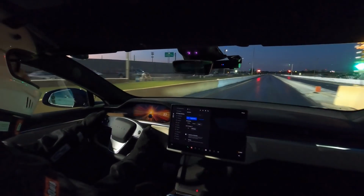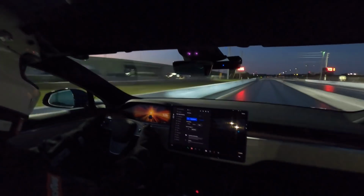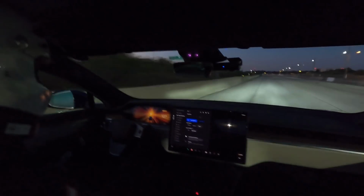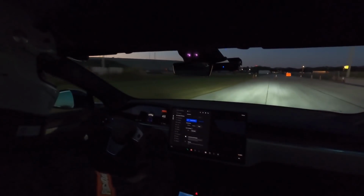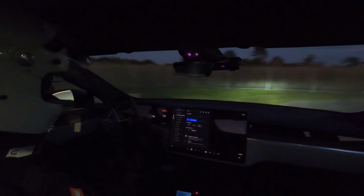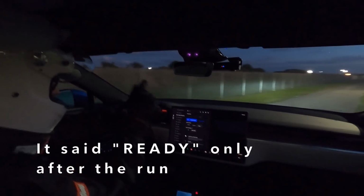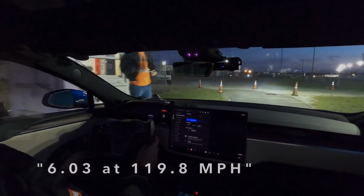Move again. Oh, I gave him a lot there. Hell yeah. It sounded like he was able to make the launch he wanted. I made the launch I wanted. I can see I'm in peak performance ready now. I don't think I was at the moment I left.